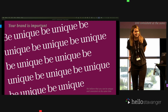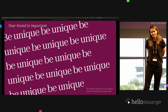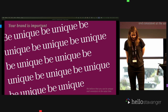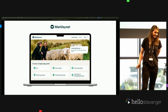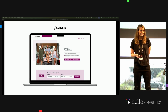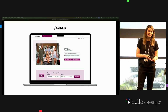Designsystemet is not aiming for every organization to look identical, but for components and patterns to behave consistently. We believe that you can be unique and express your own visual identities, while at the same time staying consistent by following standard behavior for components and familiar user experience. You can still see that this is Mattilsynet, right? And this is Brønnøysundregistrene. This is Tolletaten. This is Avinor. Their visual identities are important. They tell users where they are. But beneath the surface, the interaction patterns and behavior remain the same, because they're all built with the same components and the same foundation.